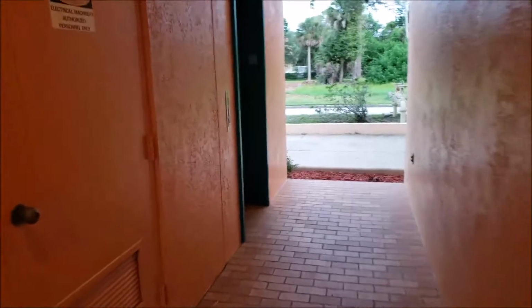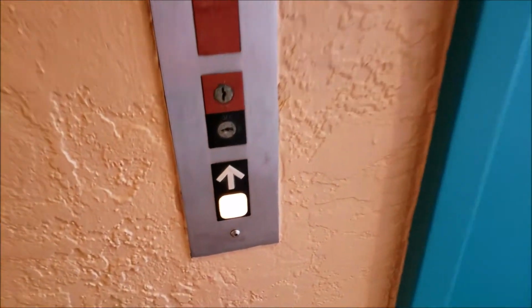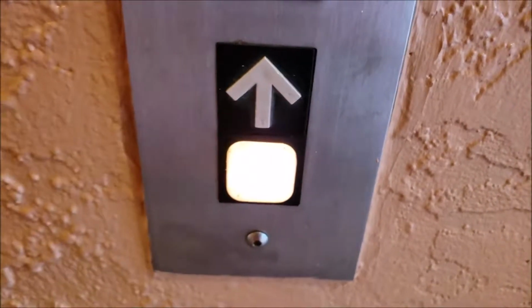And here it is. And we can ride it. It's an older impulse buy. There's the machine room.